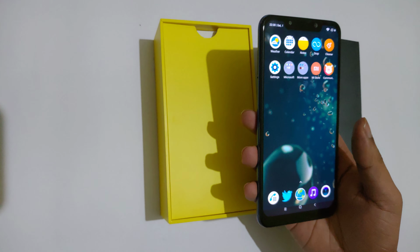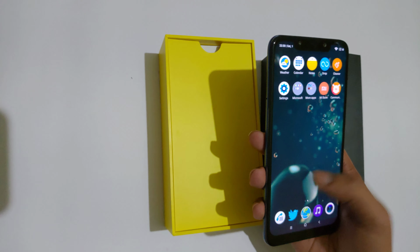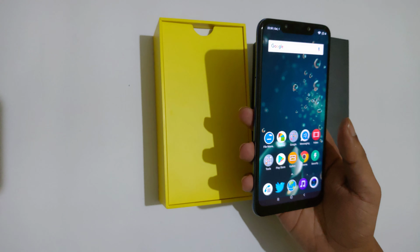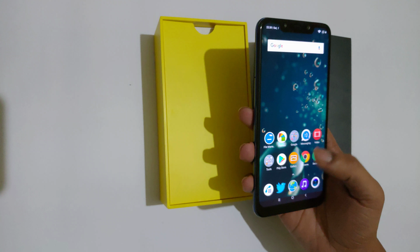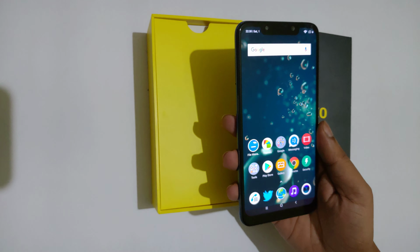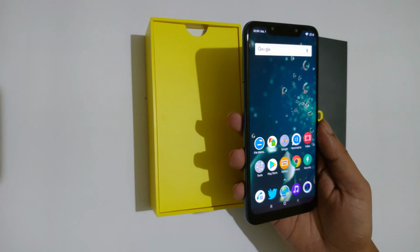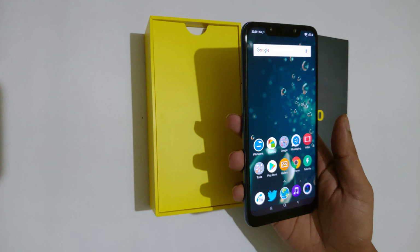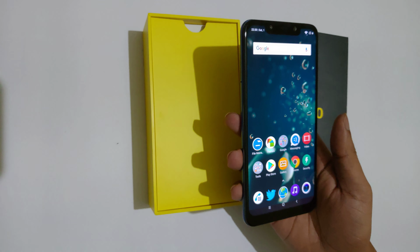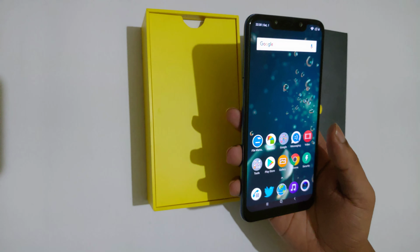So I used this phone for the last 24 hours and here are the pros and cons that I felt about this phone. So let's get started with the pros. Snapdragon 845 processor is the biggest selling point of this phone. It is the same processor which is being used in OnePlus 6, so you won't find any lagging while multitasking. I tried playing some high resolution games and had no problem whatsoever.